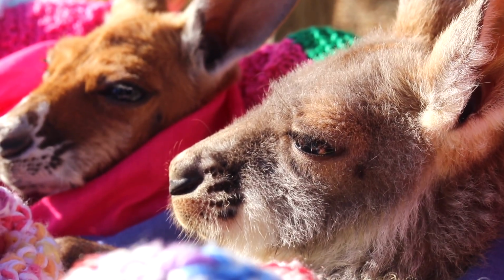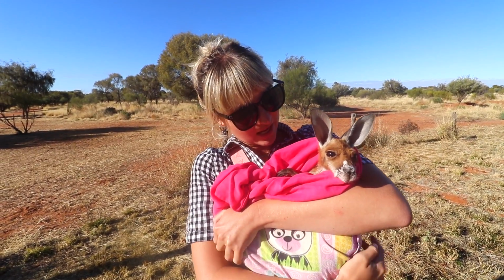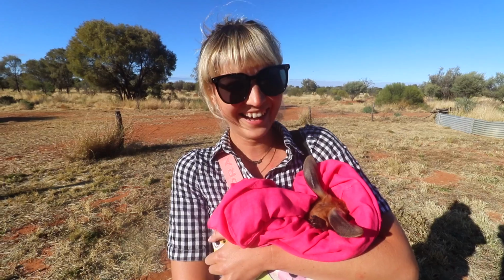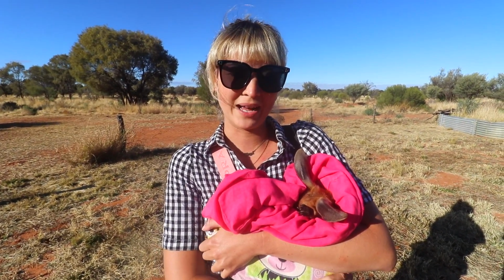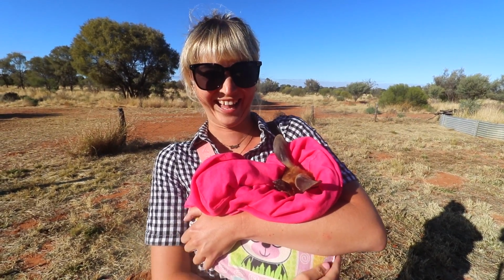That one is called a blue. I think it's similar to how you can get different coloured dogs. I think this one is the traditional looking red. Look at her little nose. Oh my god, she's so cute. I think you've got the magic touch. I think I have taken up my new role as a kangaroo mum. Look at the little foot. Why is that foot just hanging there like that? That can't be comfy.